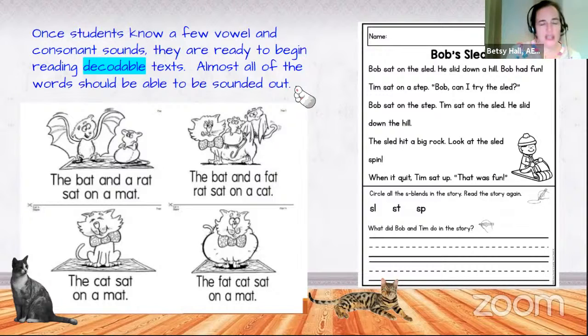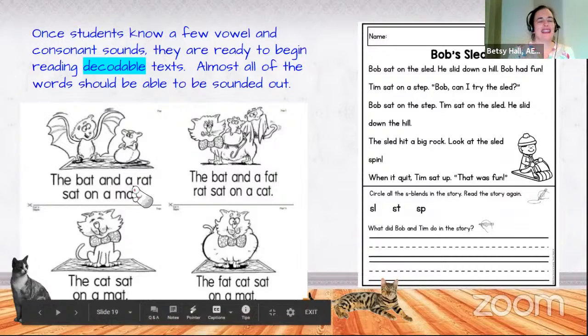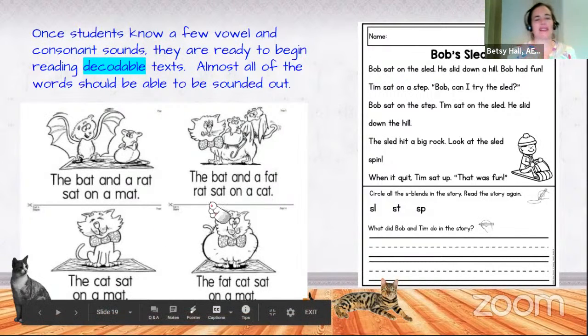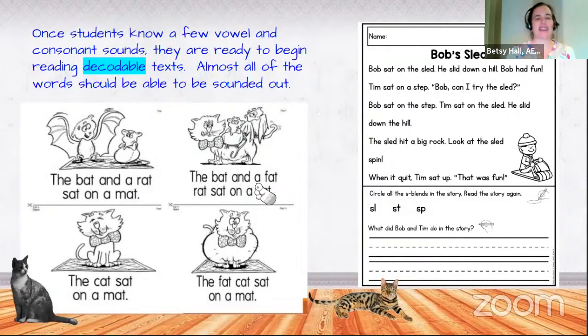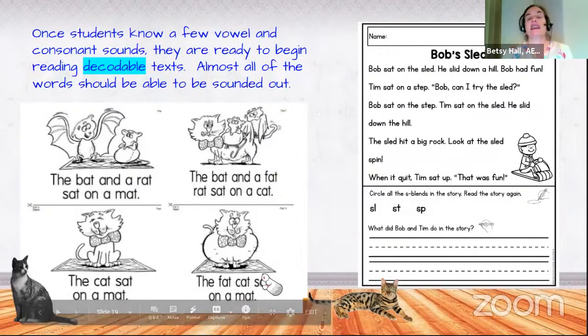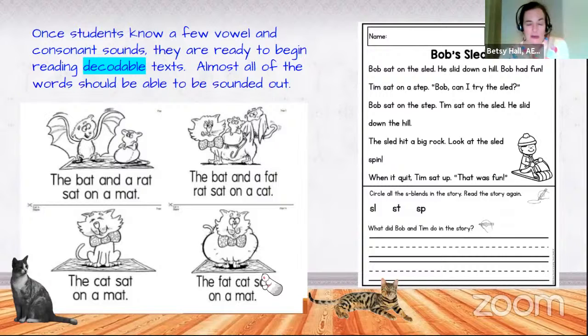Now, as you can imagine, when kids are at this stage, the books are not exactly scintillating, because there's not a lot you can do with short vowel words. And this is a classic example. The bat and a rat sat on a mat, right? The cat sat on a mat. The bat and a fat rat sat on a cat. The fat cat sat on a mat. This is deadly for us as adults to read and go through.